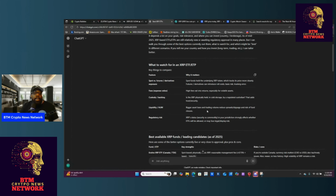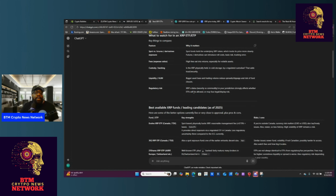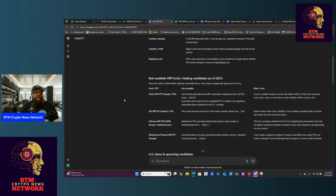Liquidity. Bigger asset base and trading volume reduce spread, slippage, and risk of fund closure. Regulatory risk. XRP's status, security versus commodity, strongly affects whether ETFs are allowed or may face legal risk. Best XRP funds, leading candidates as of 2025. Here are some of the better options currently live or very close to approval, with pros and cons.